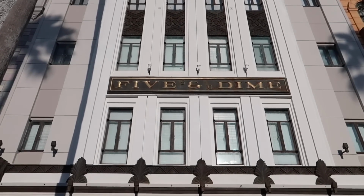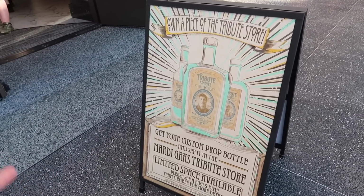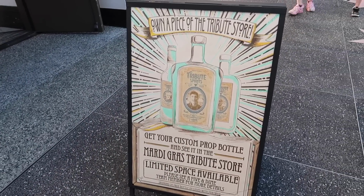Although they hopefully will still sell pass holder merchandise and give away the magnets and buttons or whatever they give away. They were recently in the 5 and Dime, which is what I want to show you next. We're gonna pop in the 5 and Dime and see what they've got for us. We already know they've got the Mardi Gras bottle that you can buy, send a picture of yourself, pay for it, and you'll be in the tribute store, so that's fun.